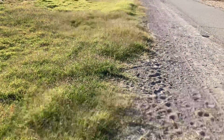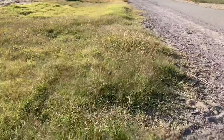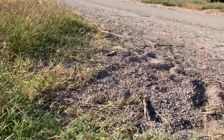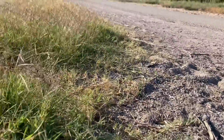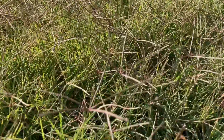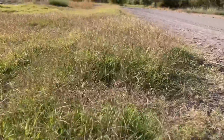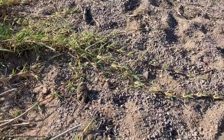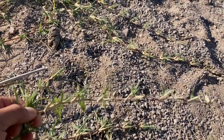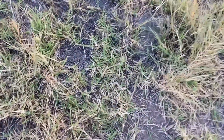Another mat-forming species that we're going to cover today is Bermuda grass, which is one of the more widely distributed species in the United States. It has both a stolon and rhizomatous modified shoot growth form, and this species is used often in lawns, golf courses, and also pasture grasses. It does a great job expanding and taking a foothold.